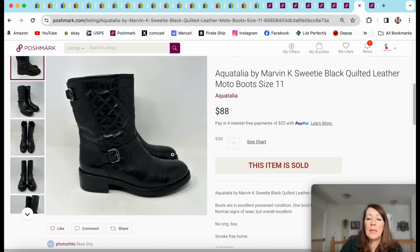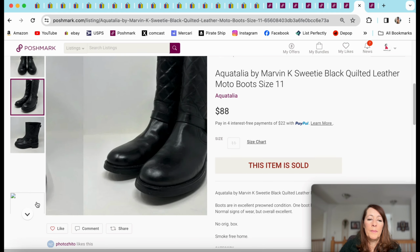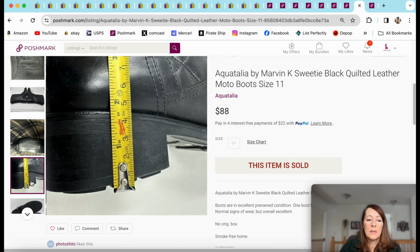All right, Aquatalia by Marvin K. Sweetie black quilted leather moto boots, size 11. I paid $6.99 for these boots, and they did take months to sell, but I didn't want to accept low offers. There were a few that I countered, because I knew the value of these boots. High quality moto boots, and so I was happy with the sale of $88.